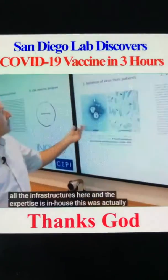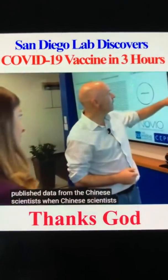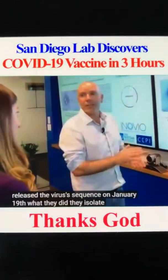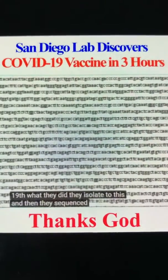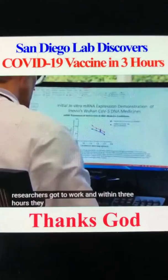This was actually published data from the Chinese scientists. When Chinese scientists released the virus's sequence on January 19th, what they did, they isolated it and then they sequenced it. Inovio researchers got to work, and within 3 hours, they had a vaccine.